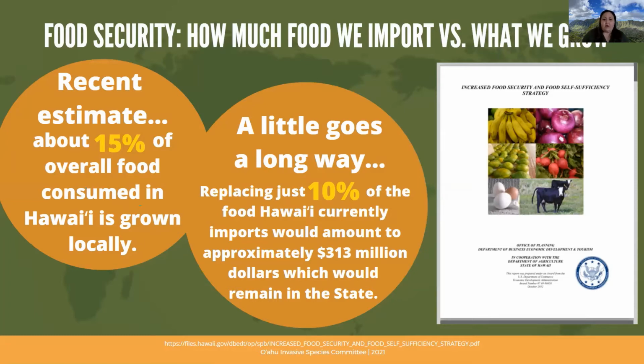And with all that cargo coming into our state, that leaves a lot of room for stowaways and invasive species to be brought to our islands. Growing more of our own food in Hawaii not only helps keep invasive species out, but it helps to keep the money here in our islands. According to the 2012 report titled Increased Food Security and Food Self-Sufficiency Strategy, replacing just 10% of the food Hawaii currently imports would amount to about $313 million, which would remain in our state.